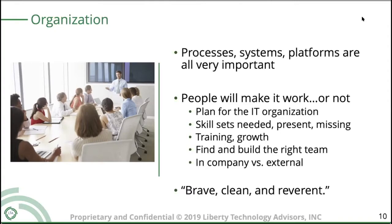And then you need to build the right team. So you need to make sure that you have the right culture, the right personalities, but then also the right knowledge from, if you're going to do Agile, which I highly recommend, that you have the right people who understand that methodology and what is involved with it, and then how to project manage in an Agile shop over the long term to make sure that the goals are being met.